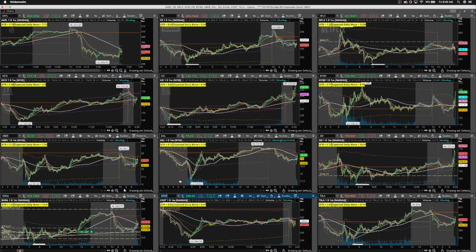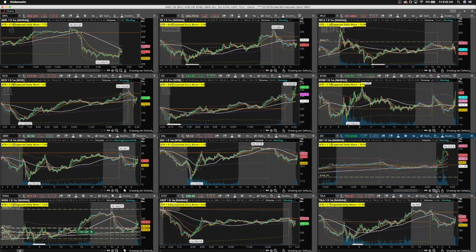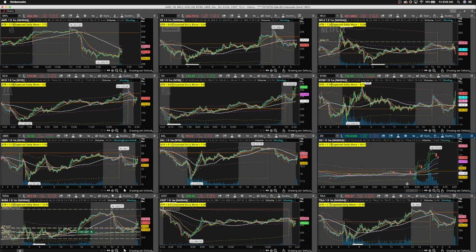I could have hopped onto Beyond, I could have hopped on to Netflix and Zoom. These ran up, right? So this is kind of what we were anticipating for NVIDIA, but it's struggling because it's at the all-time highs, right? So this is a much more bullish price action. So if I wanted to get in, it's a good spot to do it.